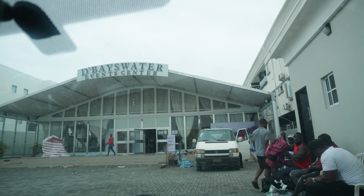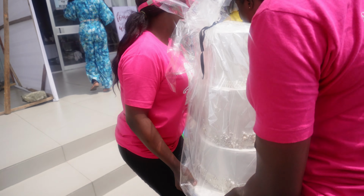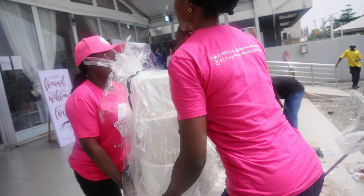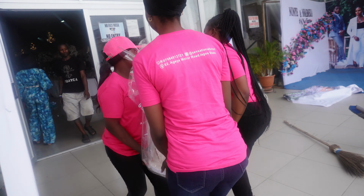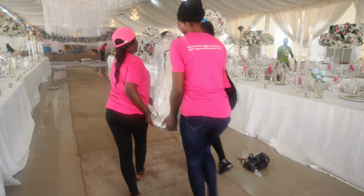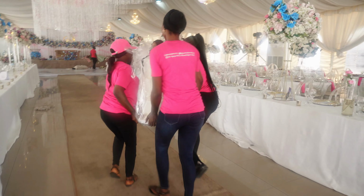At the hall, our event was at Lucky Phase 1 and my girls had to lift the cake in. This hall was very beautiful. I love the decoration. It was very spacious. I think this is about a 500 guests capacity hall.